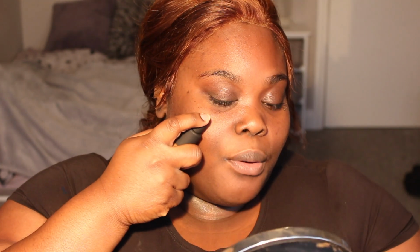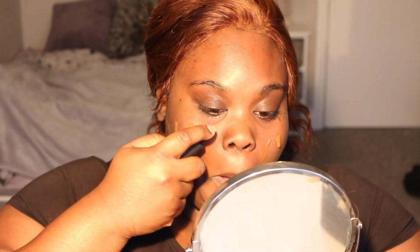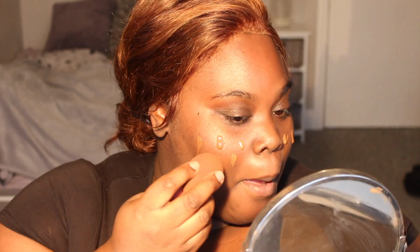Okay, so let's go right onto the face. No more faffing around. Let's see what it's going to do. I'm gonna go in with the red undertone one, with just 2 pumps, and then I'm gonna add the neutral one as well. Okay, I added 2 pumps of each, so let's go.